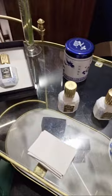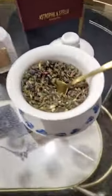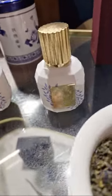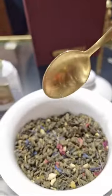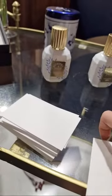Oh, I haven't smelled these, but they look nice. Oh, I really want to smell them with tea. This is kind of cool. Are there any tea lovers among you guys? Okay, I don't know how I will do it, but I will do it.